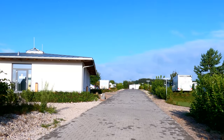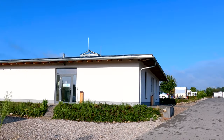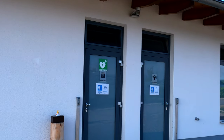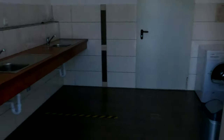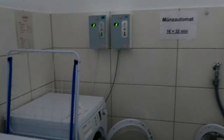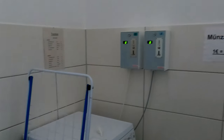Might be the only toilet block, I'm not sure. Apparently there's a defibrillator in here as well. Some washing up. Four washing machines and, or was it two, maybe it's two washers and two dryers. Bosch ones too, very good.